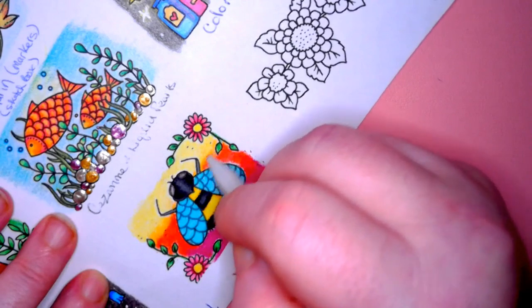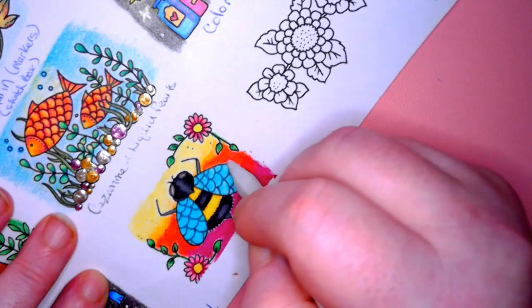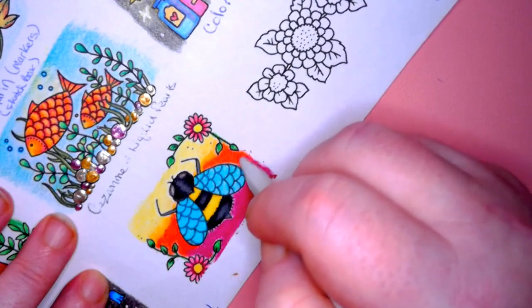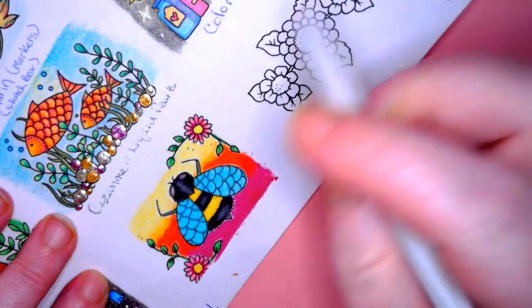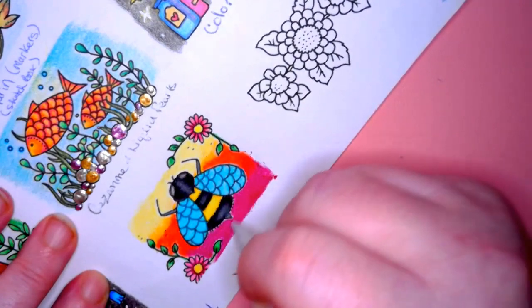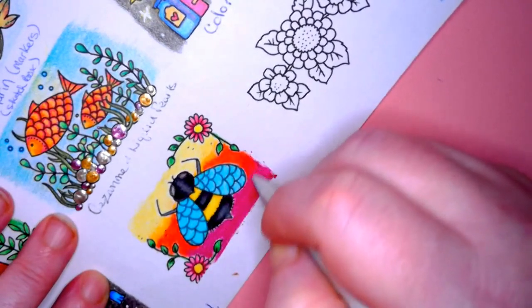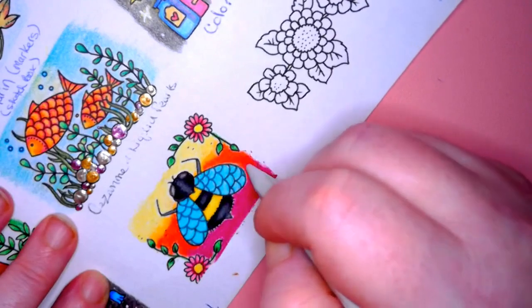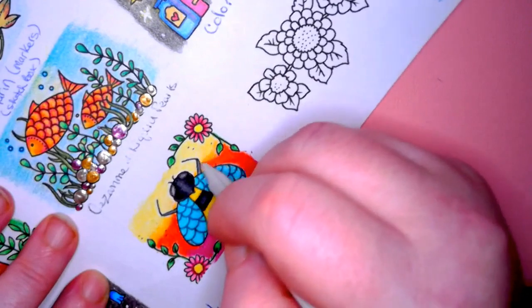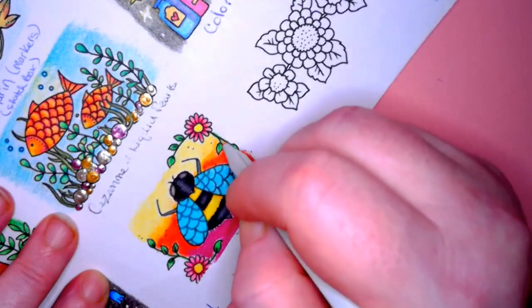So the bits that you're seeing come off are a little bit of excess color, but also little bits of the blender pencil, because I'm pressing really hard because I want it to be completely burnished, not just blended. I want it burnished too.